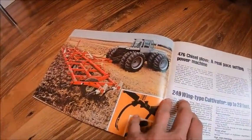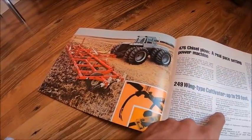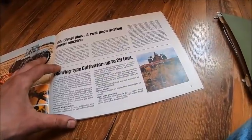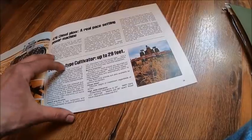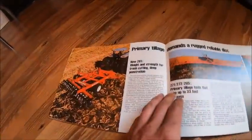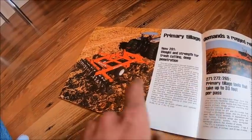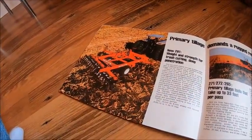476 chisel. That's another 180. And then 249. 281 disc. This would be nice to find one of these for the muck, but I don't know if that'd be too heavy or not.